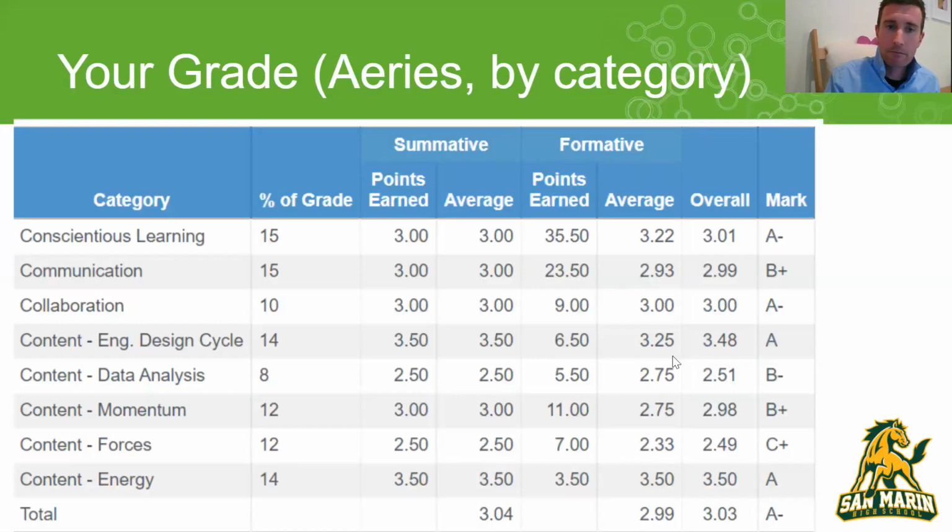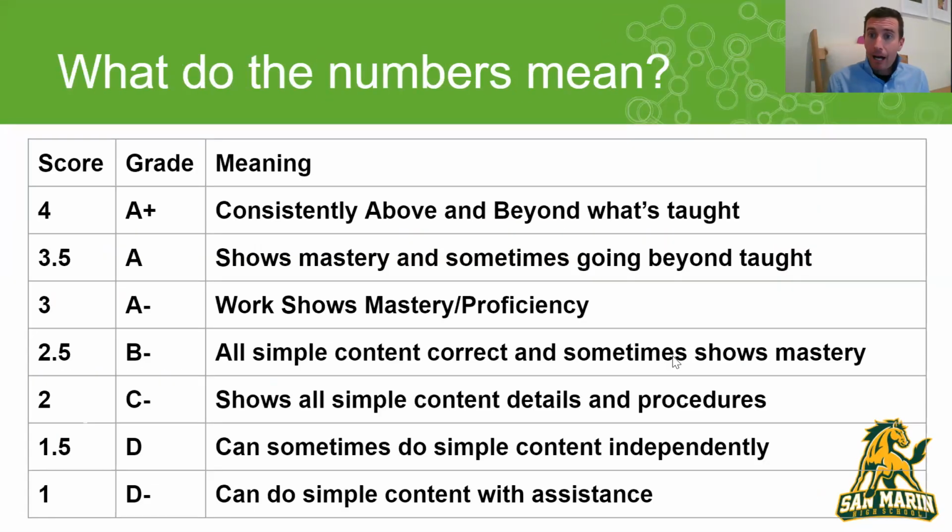So step one, processing through what these numbers in your grade actually mean. So as you know, we've been scoring everything on a 4-point proficiency scale. A level 3 is right on target. So that's kind of where we start from. That's where we're hoping that everybody gets in every category. That's where you are demonstrating mastery and proficiency through the work.